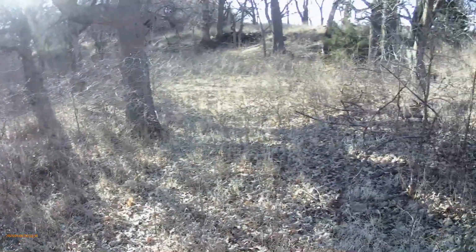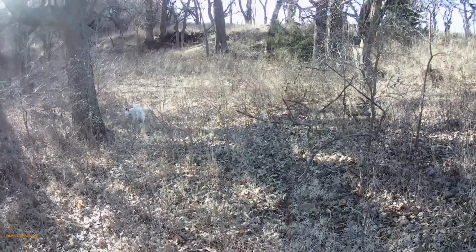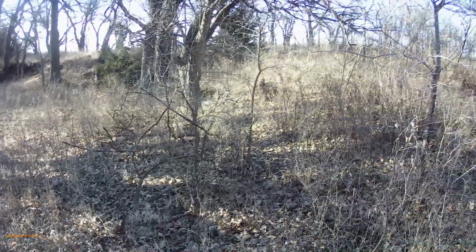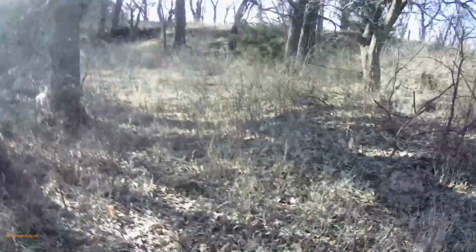So we got a little knucklehead running around. Big knucklehead's tracking on something. And off to my right over here, I hear something in the underbrush. So let's see what happens as we stroll back down here.